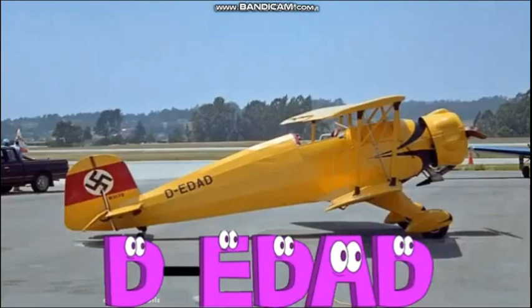What an interesting plane from the five letters collected words from a year ago, or we just made it already. The word DEDAD is yet another bush plane from the Bushplane Museum, and the colors of the plane are yellow and red. But some people think this plane is a jet or a Piper.